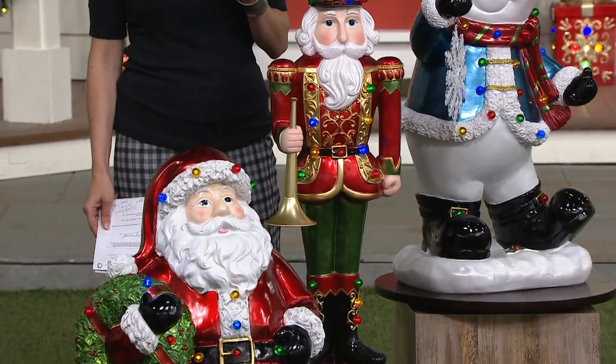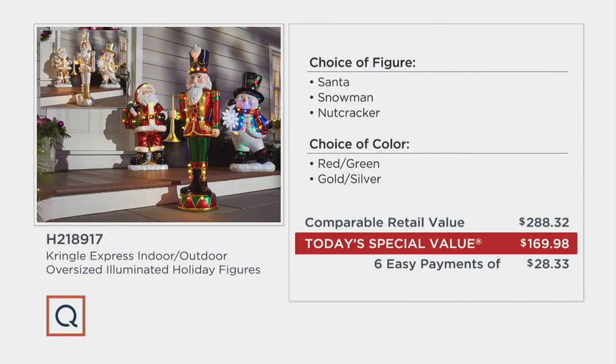you're thinking, is that a good value? Absolutely, because if you look at the comparable retail value, you're saving more, and this is actually really erring on the side of caution here, and I'll tell you why in a minute, because at the very least, you would pay $288. We're doing it for under $170, six easy payments of $28.33. Okay, but I want to tell you something about that. So since that graphic was made, we realized something.